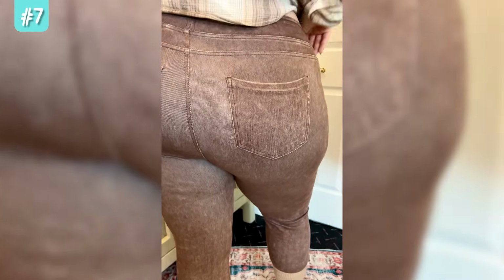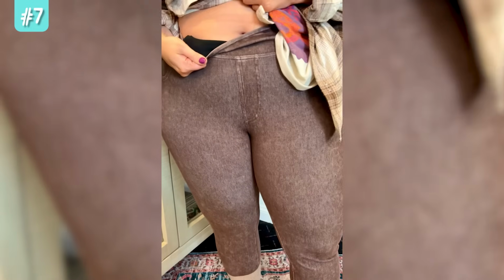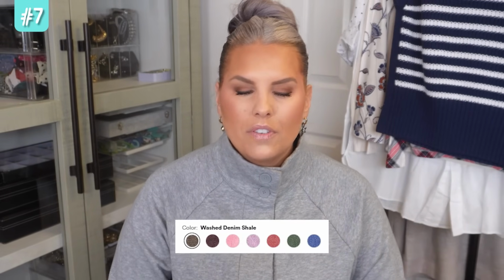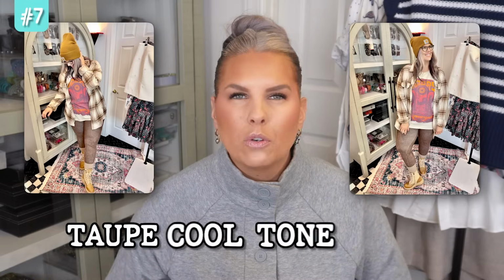I feel like they're thinner than a jegging, because a jegging is almost an extremely skinny jean that is extremely stretchy and kind of has all the other attributes of a pair of denim jeans. And these do come in a number of colors. I'm wearing the washed denim shale, very much similar to the brown that we already saw, like a taupey cool tone brown, which is my kind of brown. Definitely my kind of brown.